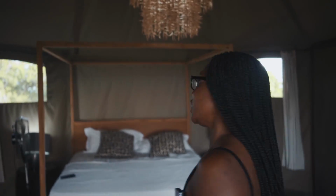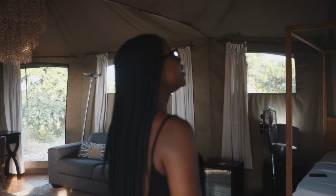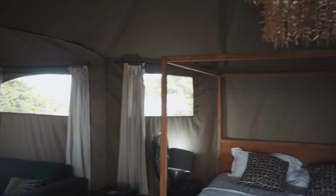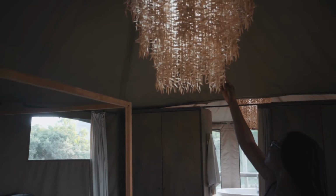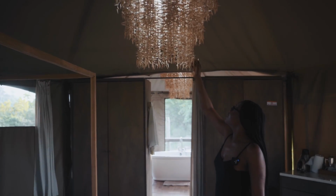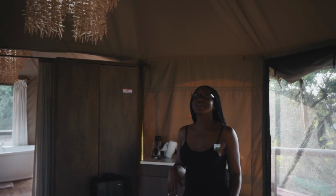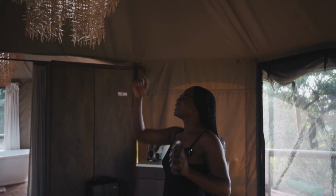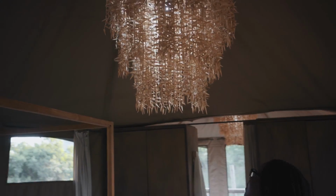We are in our lovely tent, and I absolutely love this tent. It's quite big. We've got this massive chandelier here. I think it's made out of wood. I thought it was like, what you call it, animal bones or something, but it's actually made out of wood. Yeah, teeth. But there's 3 of them. I think that's what it's meant to mimic, the shape of animal teeth.